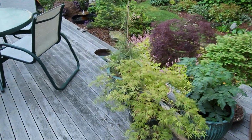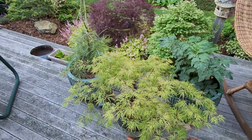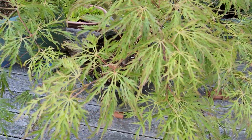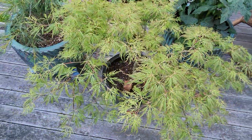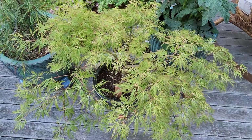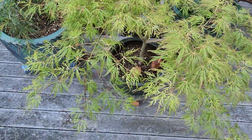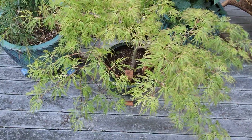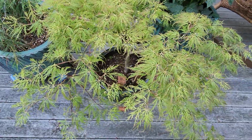This is a Lemon Lime Lace. It's a dissectum Acer palmatum. And it is very slow growing, I don't know if you would call it a dwarf. I think as time goes by it might get to 4 or 5 feet. We've had it as a liner, so we got it very small at about a foot tall, including the graft.